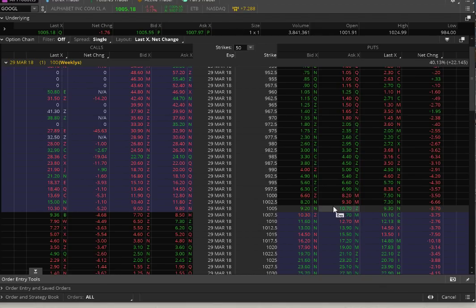Okay, so a quick revision of the Googl trade. Earlier, we were buying 1005 strike puts of Googl that expired tomorrow. We were buying them at a price of roughly $10.50. By the end of the day, unfortunately, they did not move significantly in our favor.